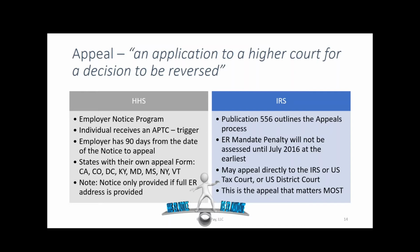July, probably more likely well into the third quarter here before you start seeing the IRS sending out these specific notices. They may appeal directly to the IRS, which is probably very likely. For those more significant types of cases, they can appeal directly to U.S. Tax Court or the United States District Court. But this is the appeal that matters most.